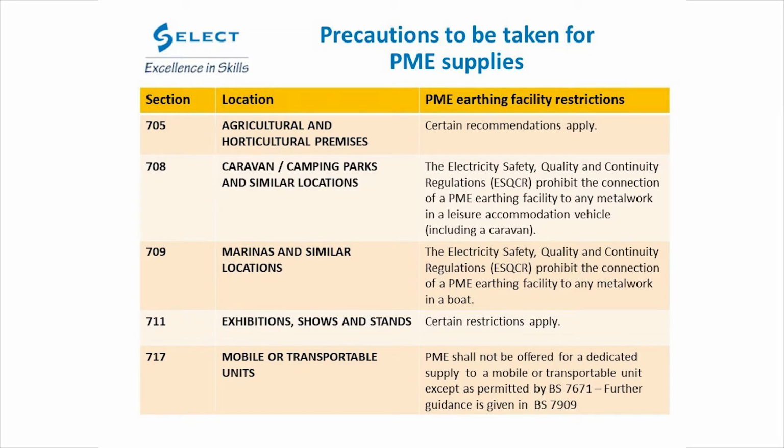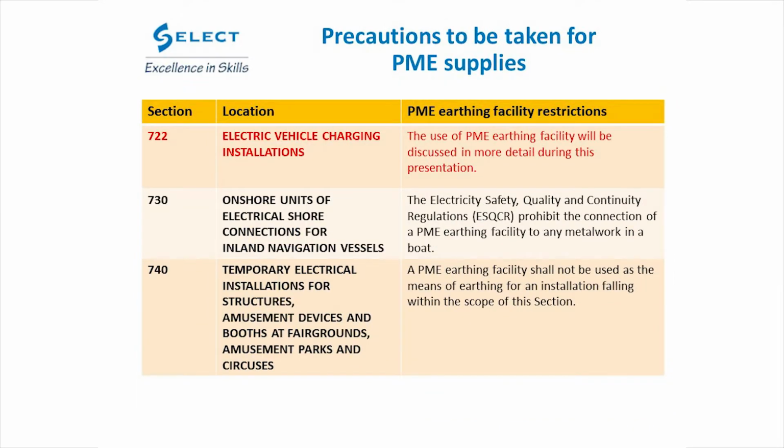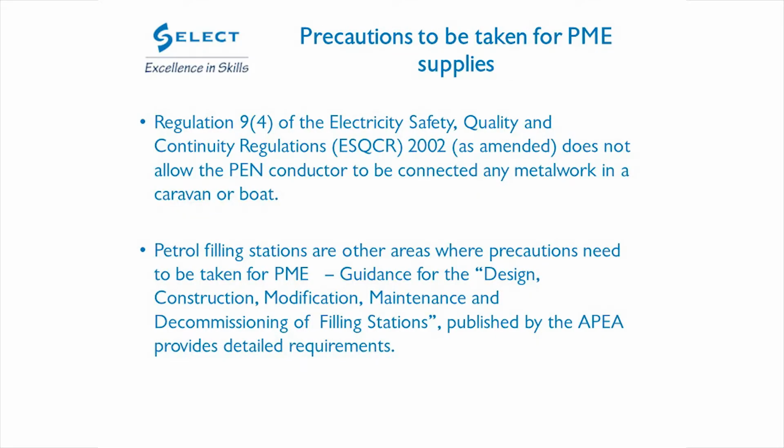We should also remember that there are several other installations and locations where precautions need to be taken when using a PME earthing facility. You'll see from the table locations such as agricultural and horticultural premises, caravan, camping parks, and similar locations, mobile or transportable units. Just so you know, using a PME earthing facility will be discussed in more detail during this presentation for electric vehicle charging installations. Now, the publications, Electricity Safety, Quality and Continuity Regulations, and the Design, Construction, Modification, Maintenance and Decommissioning of Filling Stations, both provide precautions to be taken for PME earthing facilities. The latter is published by the APEA.